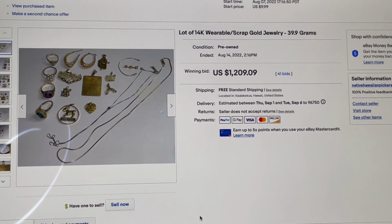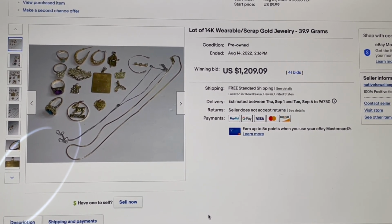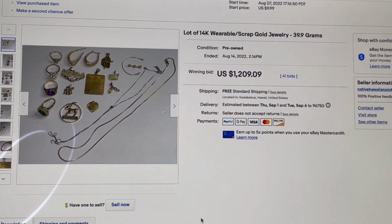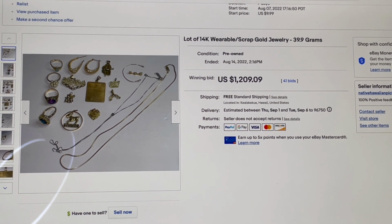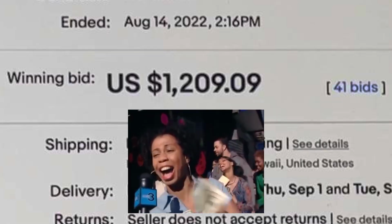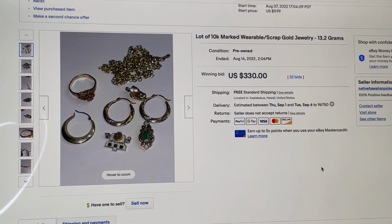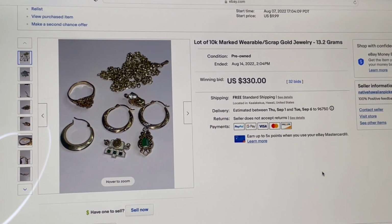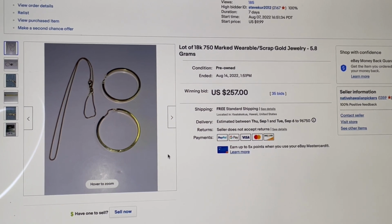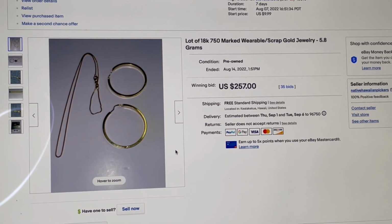So this is what the lot of 14 karat gold jewelry went for. It ended with $1,209.09. Hide the money, y'all. There's poor people around. And this is what the 10 karat gold lot went for. It ended at $330. Very good. And that few pieces of 18 karat gold, that ended at $257.